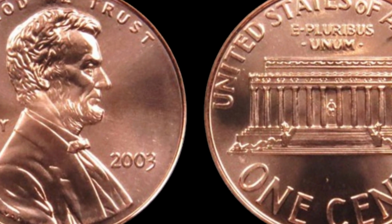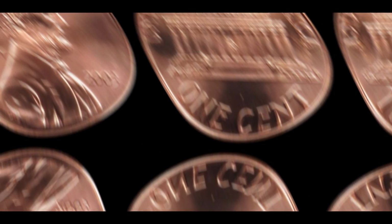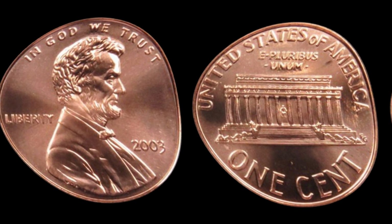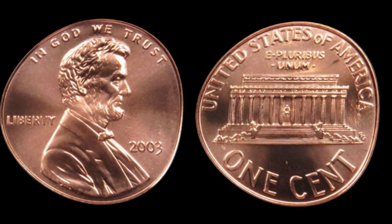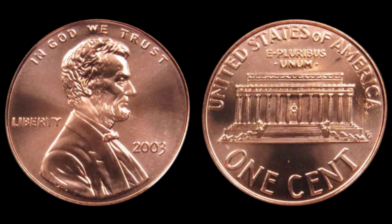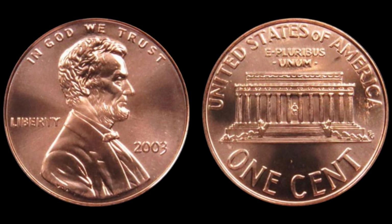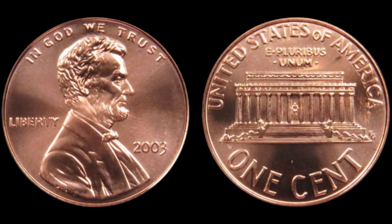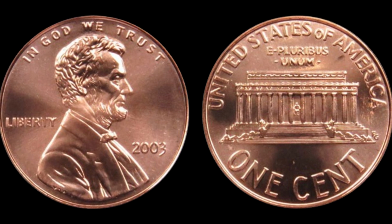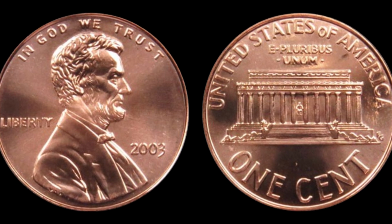The 2003 no mint mark Lincoln penny is a perfect example of how a small error can lead to a big payoff. Collectors are always on the lookout for rare finds, and this penny has definitely made a mark in the world of numismatics. Absolutely fascinating, right? If you think you might have one of these pennies stashed away, it's worth taking a closer look. Remember, the value of a coin can be influenced by its condition, so having it professionally graded can really help you understand its worth.